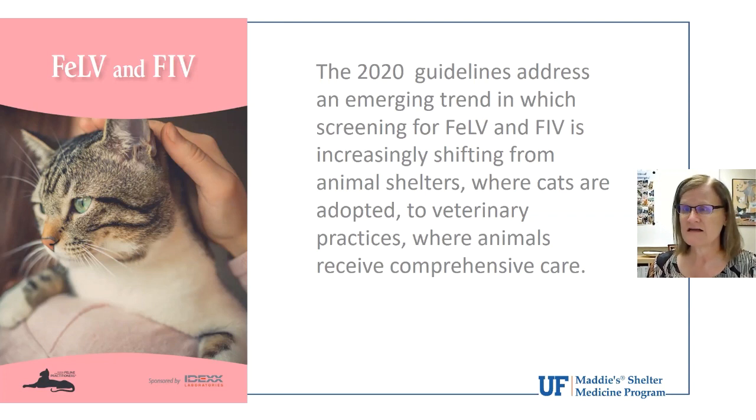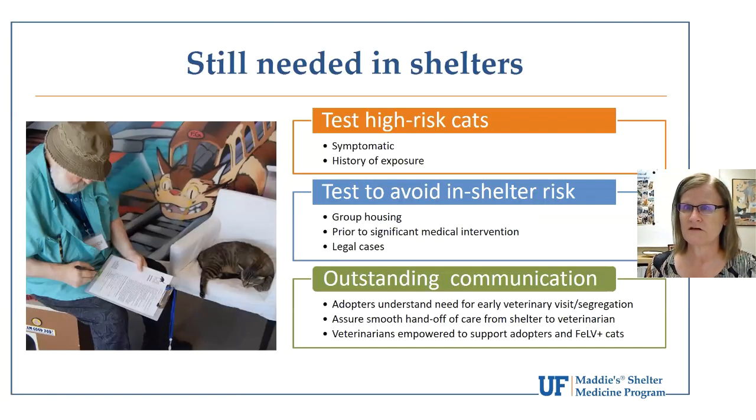The new guidelines have a section on this trend of shifting away from testing every cat in a shelter to transferring that testing to the veterinary practices where cats will receive their lifetime comprehensive care. So this is a summary, I think, that really spells out well how we should be thinking about which cats we must test in shelters and which we can transfer that level of care to their new veterinarian.